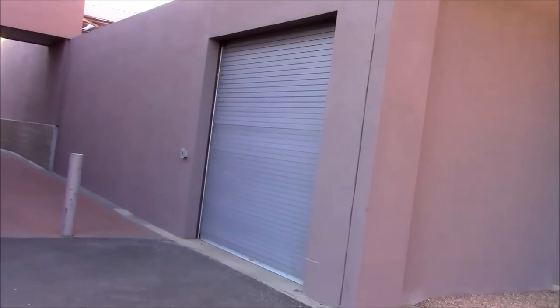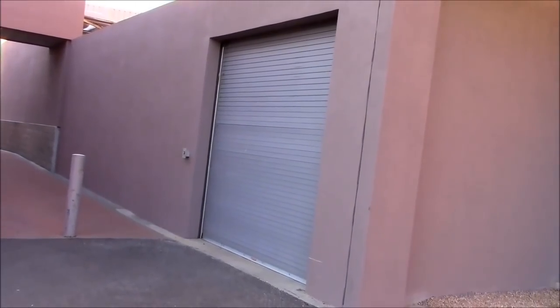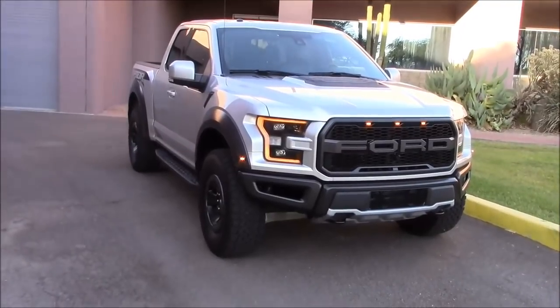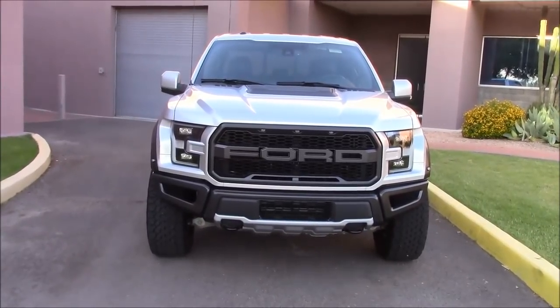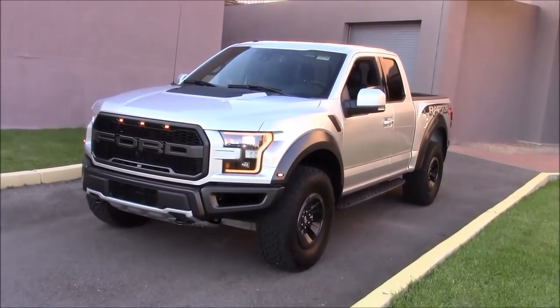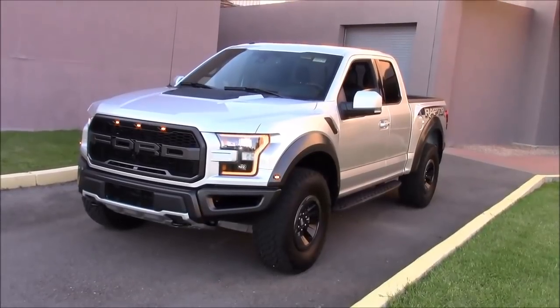We're at our secret garage, and I think you already know what we're going to be driving in this video. The new and improved 2017 Ford F-150 Raptor. To call this a wide body would be an understatement. And to call this a beautiful truck would also be an understatement. This is a very sharp looking machine, especially with the optional graphics I have.